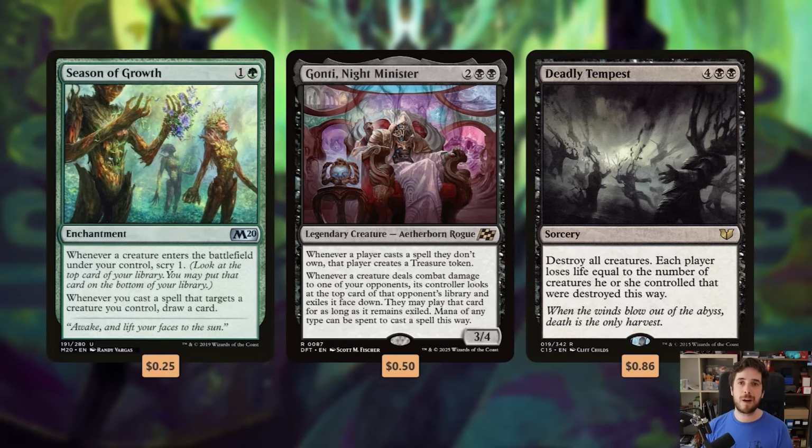Gontie, we don't have a lot of theft payoff cards in the deck because I think a lot of them aren't very good, but Gontie comes out on 4, and then every single spell we're casting with Kotis' ability, we're generating a treasure token, which allows us to dump our hand that much faster. And it also gives a little bit of a benefit to our opponents to attack each other and not focus on us too much, which is actually quite nice.